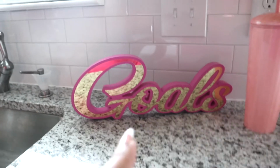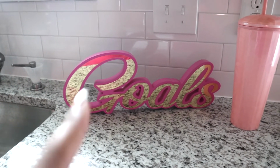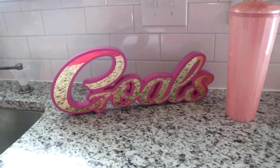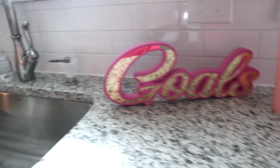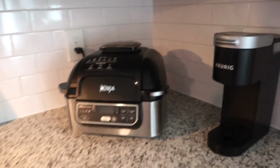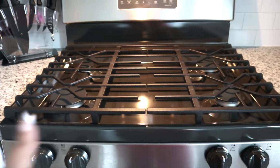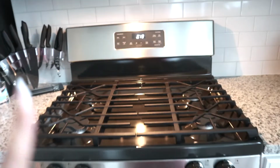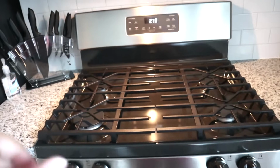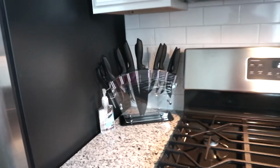This little goals sign, it's not even supposed to go here. It's gonna go in my office. I just have it here for now, but this came from Marshall's too. And I just really have basic things, like my Keurig, my Ninja. I like this because it's a gas stove. My last apartment did not have a gas stove, but my mother's house has a gas stove, and I love it. So it does come with gas, and this is just my little nice set that I got from Amazon.